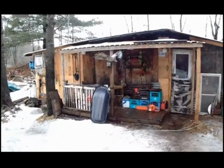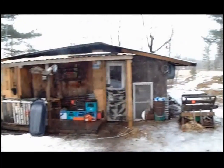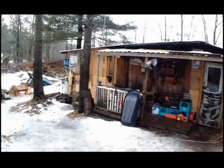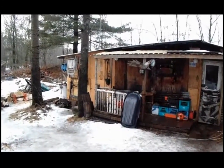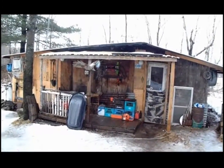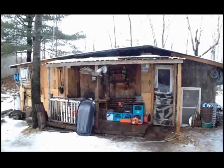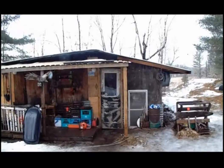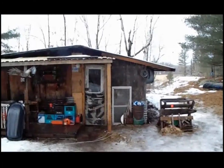And this would be the cabin. You can clearly see where my newest addition starts. From that point up to the peak is the original cabin that was built just over 50 years ago by my dad and uncle. Then about 40 years ago from the peak out to this side was built.